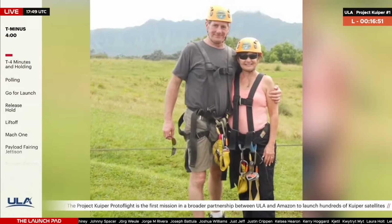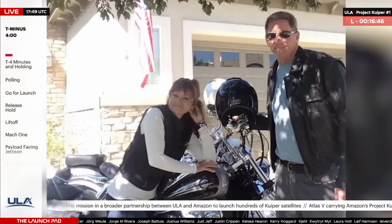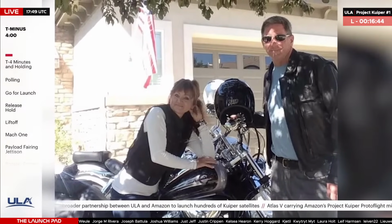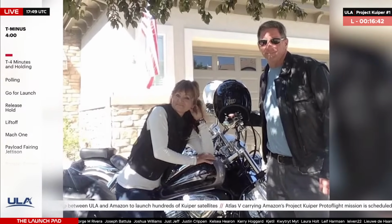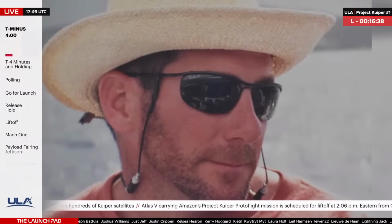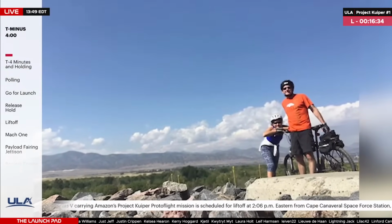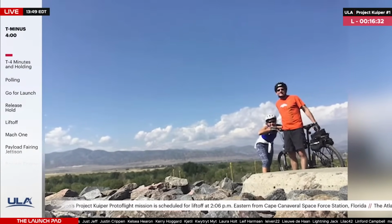It's a big day for Amazon and the second major U.S. internet constellation getting its first 2 prototype satellites. Today's mission is also being called Protoflight. We're continuing to listen into the mission control nets. They provide those to media. Unfortunately, we have been informed we're not allowed to broadcast these, but we are listening in.